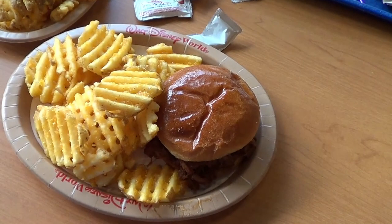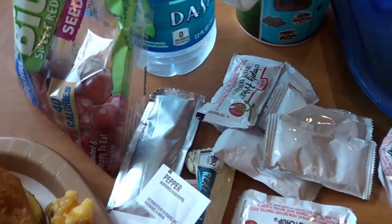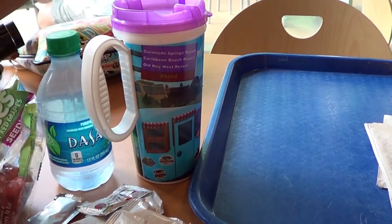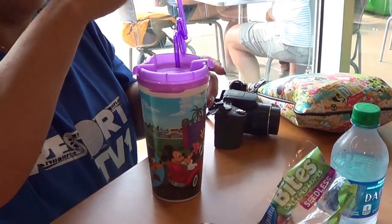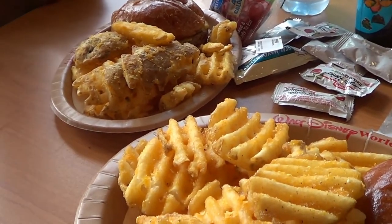Here's what we got. I got a pulled pork barbecue sandwich. She got a kid's meal cheeseburger. She got some grapes to go with it and a water. And then we also had our mug that we filled up with tea, and she bought a Mickey straw, which is 69 cents, by the way, in case you need to know that. All right, minus the cut there. How much was it? 19-something. Not too bad. It looks real good, too.